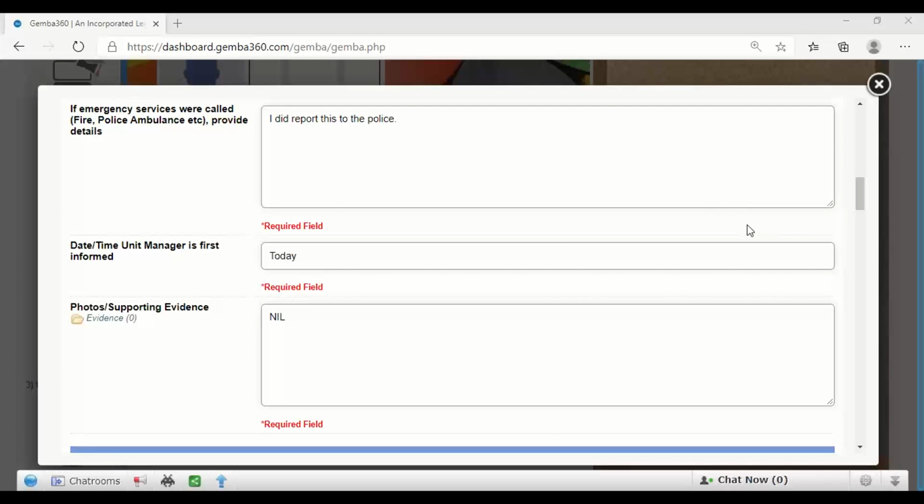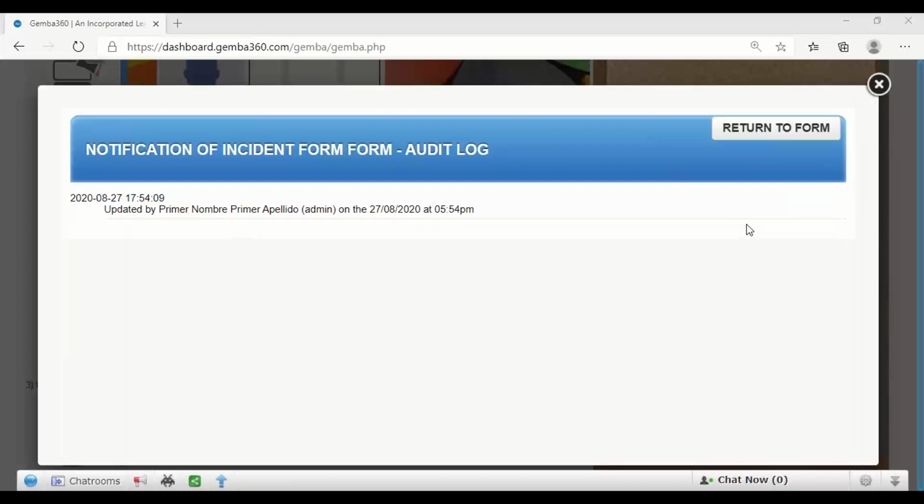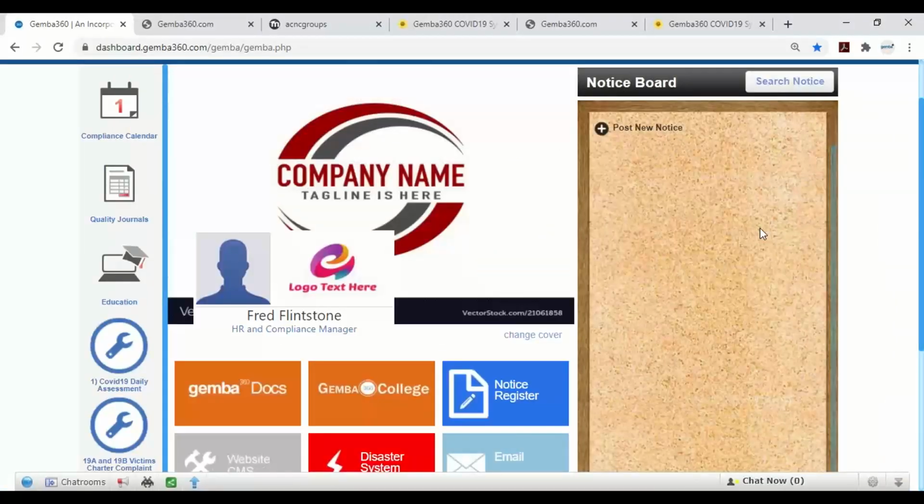And I can do this every time I go through this. At the top of this form, you can see that I've got audit logs. And if I click on audit log, then what comes up is again the date and the times of what's been done. And if I return to form, again, you can see that I can print this form out, print with evidence, all this sort of thing directly from here. So it becomes a very, very powerful tool for us to effectively use across the agency.